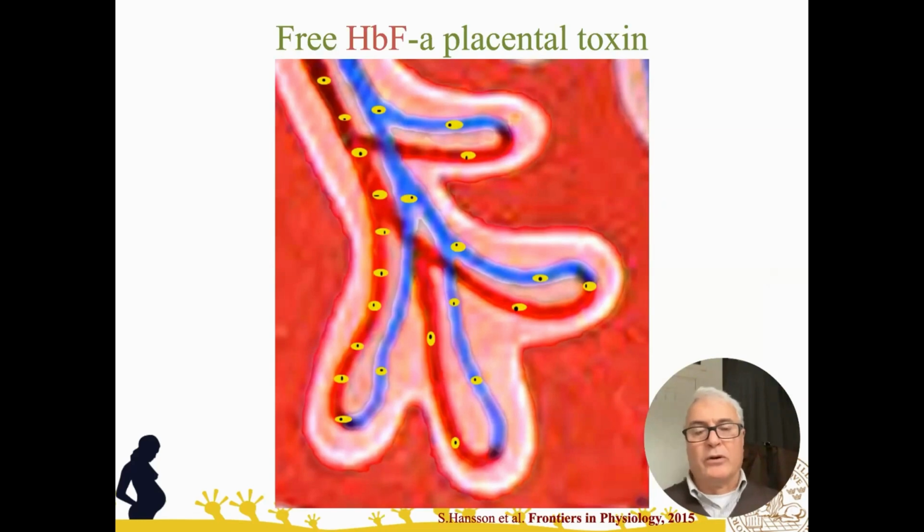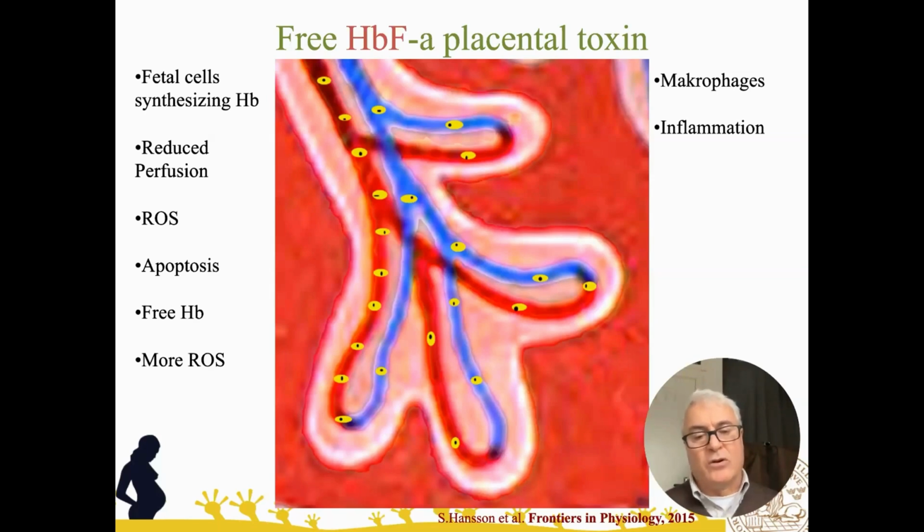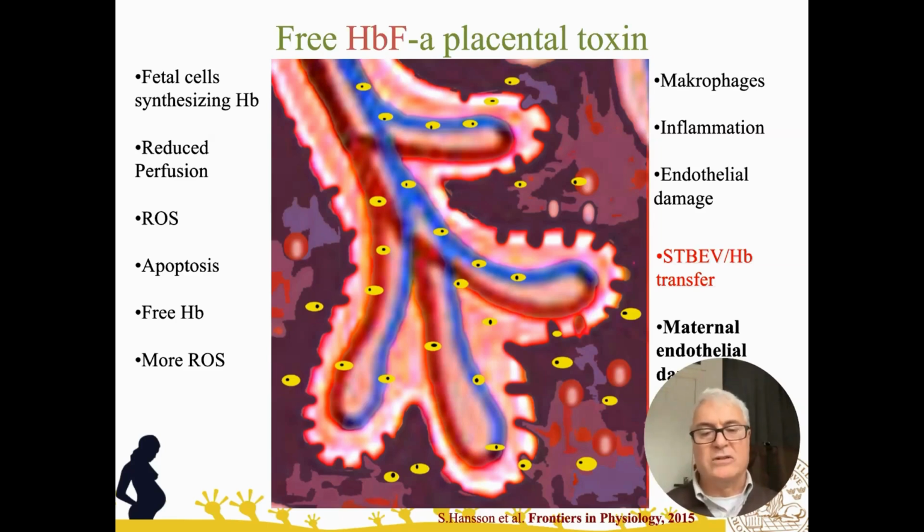So we came up with a model where free hemoglobin is a placental toxin. We have hematopoietic stem cells circulating in the fetal blood, producing hemoglobin. When they come into the preeclamptic placenta, where we have reduced perfusion and a more hostile environment, we get oxidative stress, apoptosis, and leakage of free hemoglobin. So it becomes a vicious circle with more radicals, more inflammation, and endothelial damage. On the surface, the vesicles are released, and they end up in the maternal circulation, where they cause inflammation and endothelial damage.